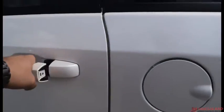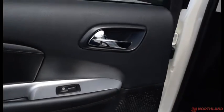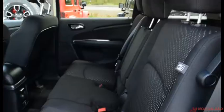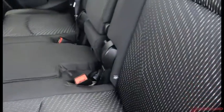Okay, let's take a look in the back here. Open this guy up. Now on the door here you have that same chrome accenting. You have a handle here and some storage down here. Very nice interior as well. Looks fantastic. You do have the same material as the front. And you can fold these down if you did want as well. Just like that. And you got your cup holders there.